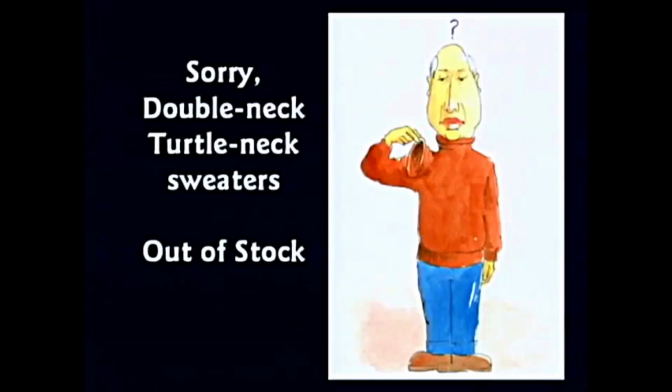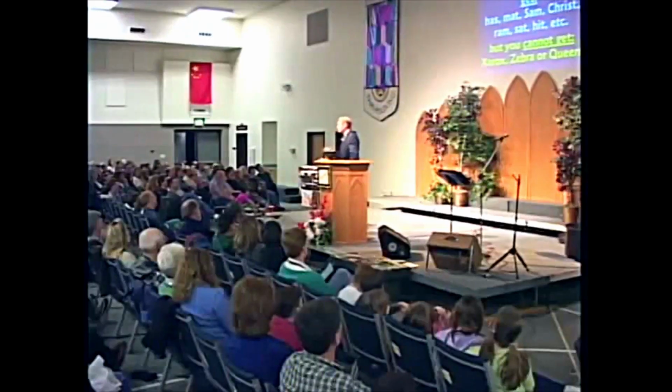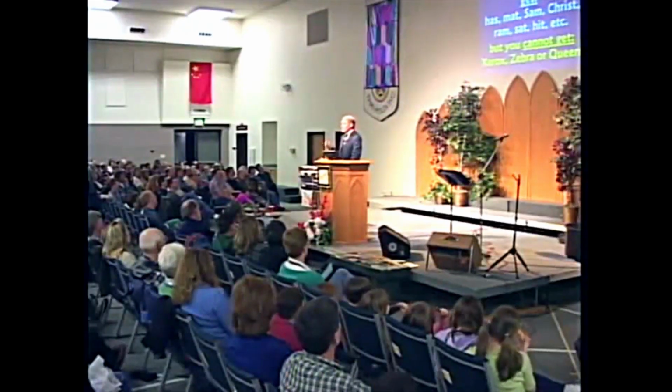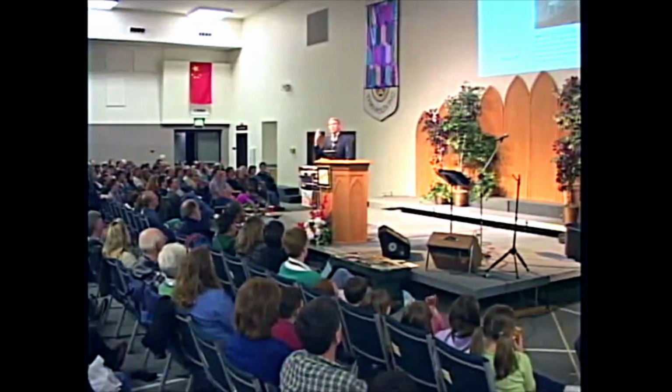See, a mutation is scrambling information that already exists. It's like you can take the letters from the word Christmas and get all sorts of different words, scrambling them up. But you never get Xerox, zebra, or queen. The letters aren't available. And a mutation does not give you new information. It scrambles existing information. This textbook shows the kids a four-wing fly.